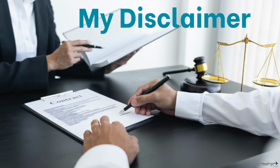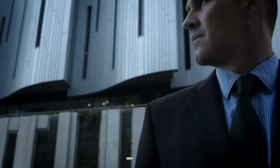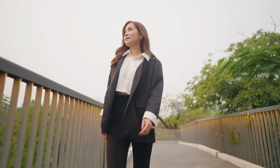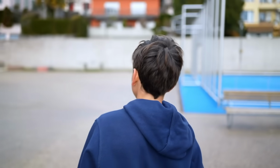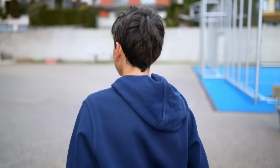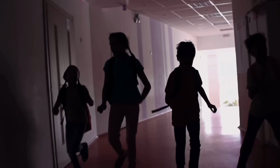Here's my disclaimer that says I am not a professional pickpocket spotter, but I'm going to help you based on real life experience and just common sense. A pickpocket can also look like a businessman or a businesswoman that you would least expect would want your passport or your phone. A pickpocket can be a group of children that you would never suspect. But one of my viewers had children in Mexico steal from her purse.